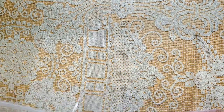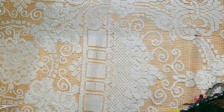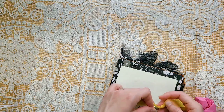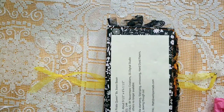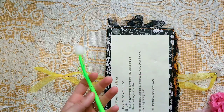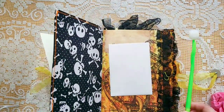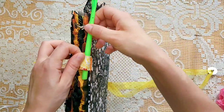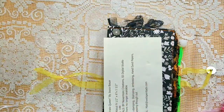Let me figure out what's going on here. I don't know. How does that? Ah, okay. This is called the Pirate Queen. Very interesting name. Is this a tassel? Oh, there's a, what is that, a pen? That's a pen. That's cute. There's the pen holder. All right, we're going to keep the pen in the pen holder. There we go. Isn't that awesome? Goes with that.